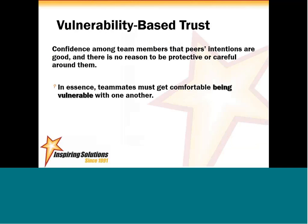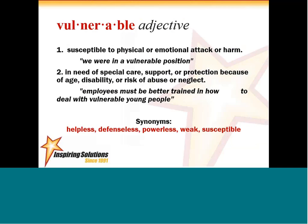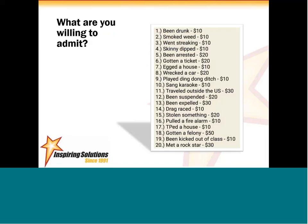And in our 5 behaviors of a cohesive team, we coach people and teams to have what's called vulnerability-based trust, which means that you are willing to say, I don't know, I missed a deadline, or I need your help. Because the word vulnerable means helpless, defenseless, powerless, weak, and susceptible. So you really have to be transparent when you're willing to admit to yourself and others that you didn't do something that you were supposed to do.